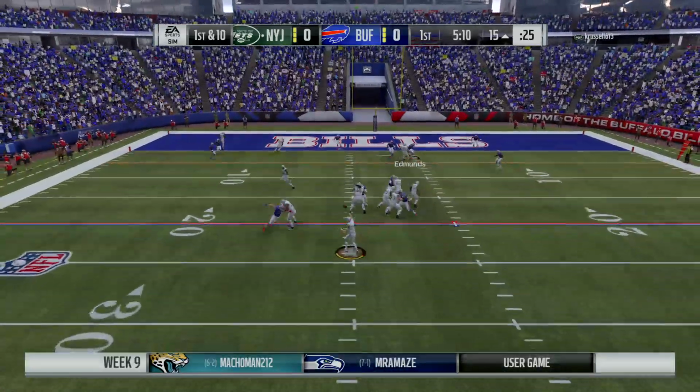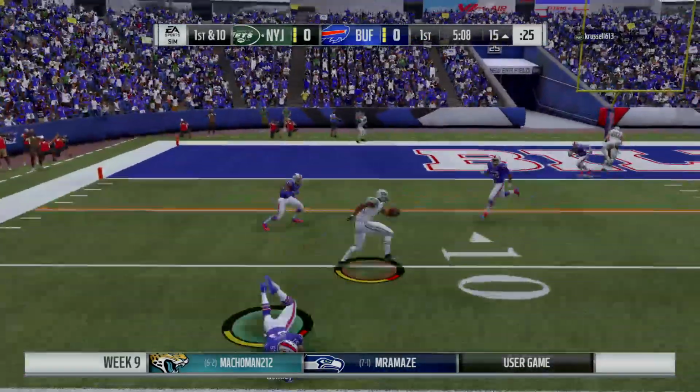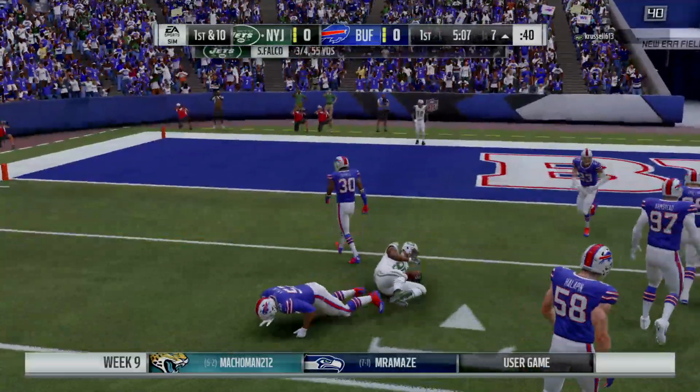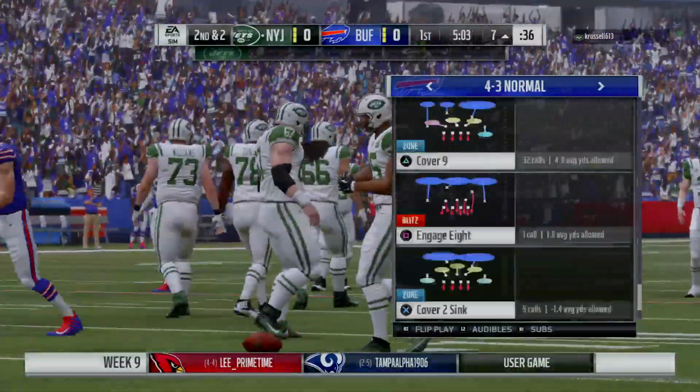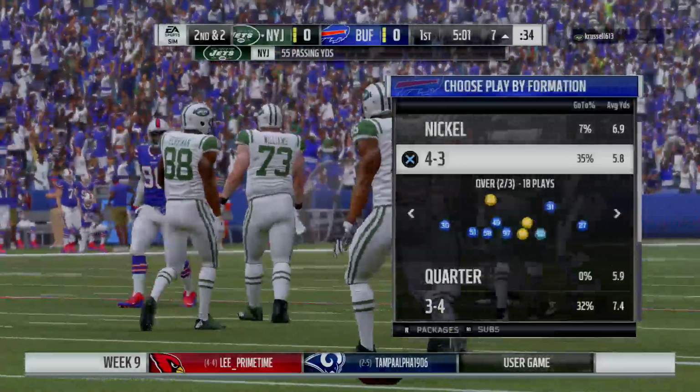From the red zone now, they'll look to throw. And a quick throw here, that's complete. And here he'll get it down to the 7. A good pickup there. 8 yards on the 1st down completion.